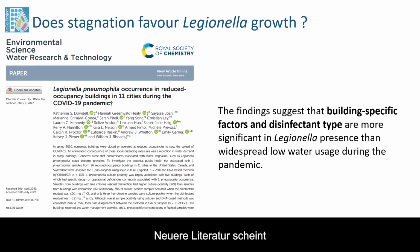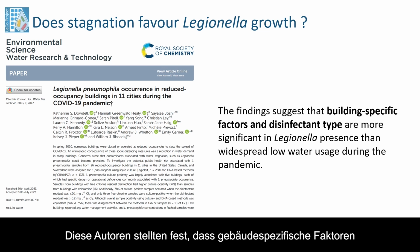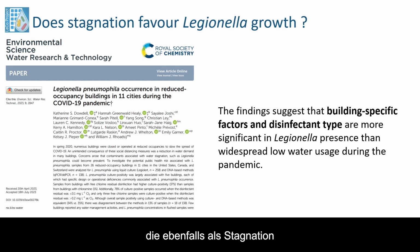More recent literature seems to confirm these variable findings. This interesting study on the left was a collaboration between a large group of co-authors during the pandemic, where they looked at 26 reduced occupancy buildings in 11 cities throughout the United States, Canada, and Switzerland. What these authors found was that building-specific factors and disinfectant type seemed to have been more significant with respect to Legionella presence than low water usage, which would also be defined as stagnation during the pandemic period.